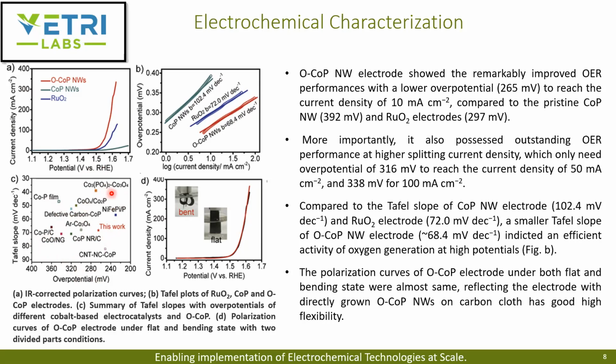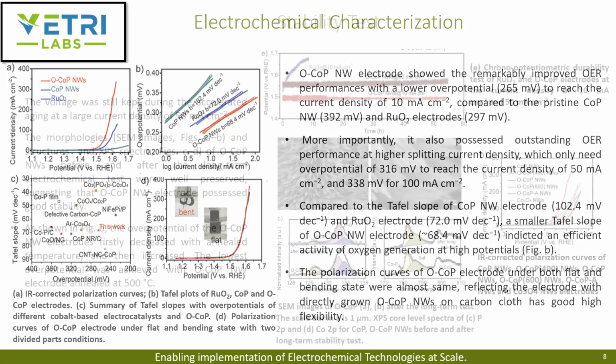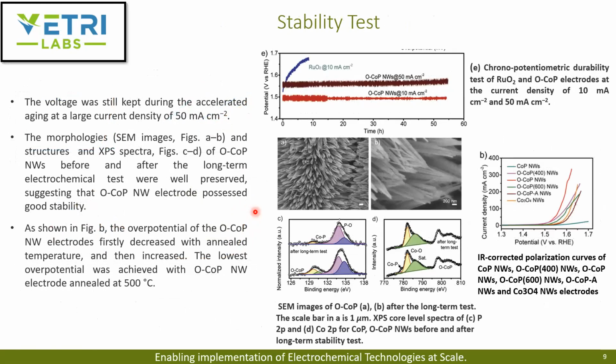And then, this was grown on the carbon cloth, right? So they wanted to test how the flexibility affects the activity. So they tested the electrochemical activity while keeping the electrode flat and also keeping it bent. And what they found was they don't have any change in the activity, making it almost like they match each other. And then they did the stability test.